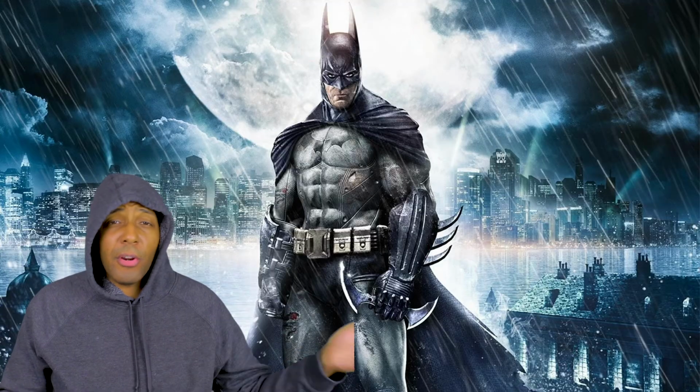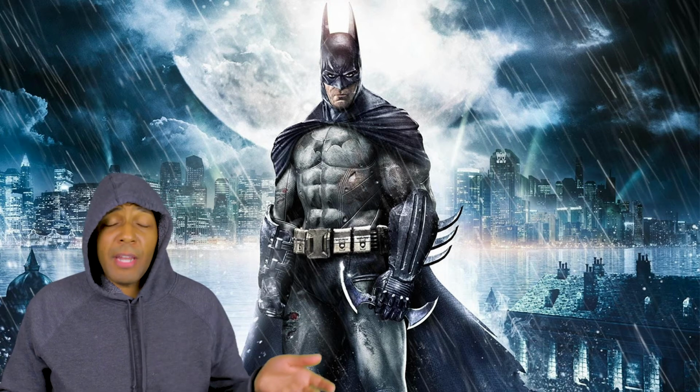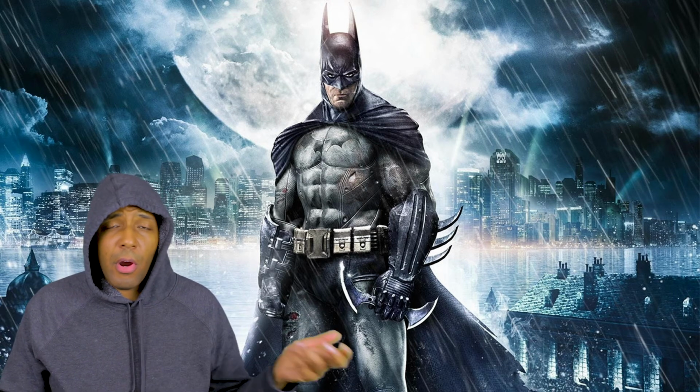And the suit itself, with the stitched leather and everything, has an industrial kind of look, which is similar to Batman's Arkham costume from the Arkham game series. I thought that Ben Affleck's Batman costume was very similar to Arkham.